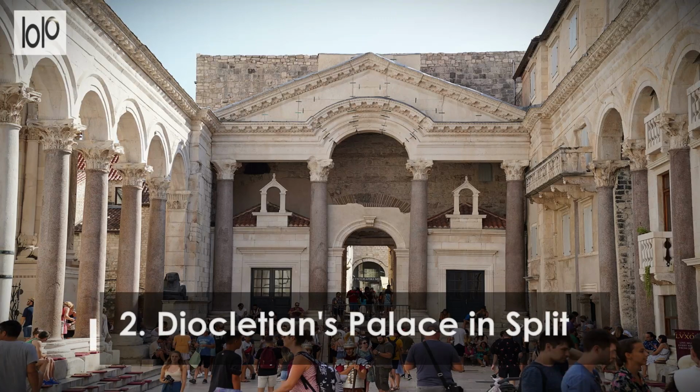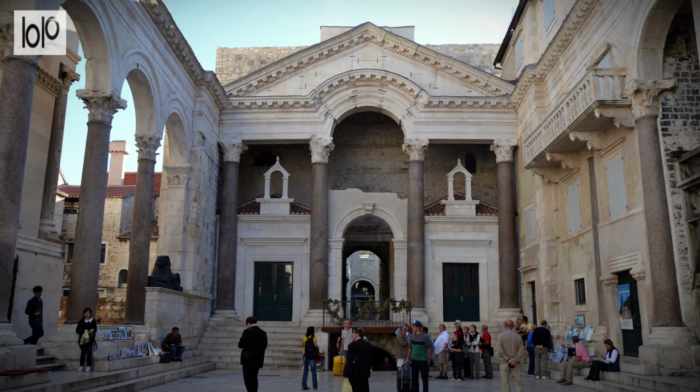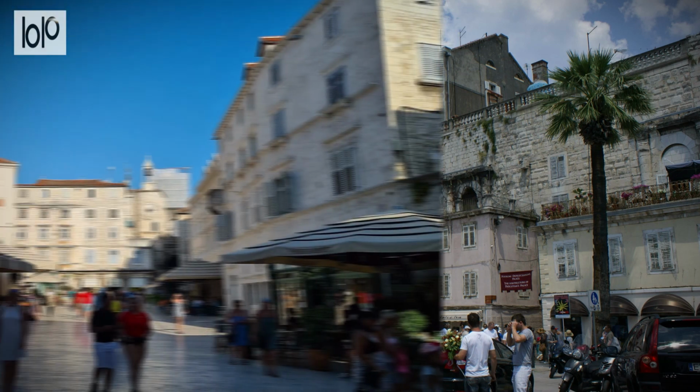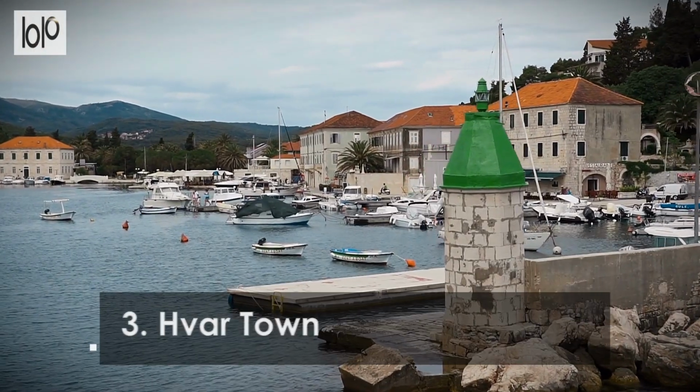Number 2. Diocletian's Palace in Split. Taking up a prime harborside position, the extraordinary complex of Diocletian's Palace is one of the most imposing ancient Roman structures in existence today, and it's where you'll spend most of your time while in Split. Diocletian, the first Roman emperor to abdicate voluntarily, commissioned this magnificent palace to be completed in time for his retirement in AD 305.